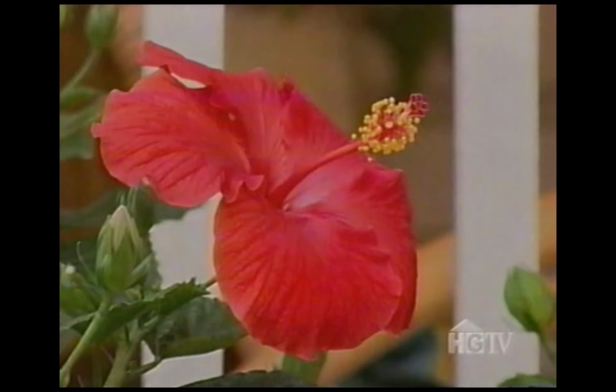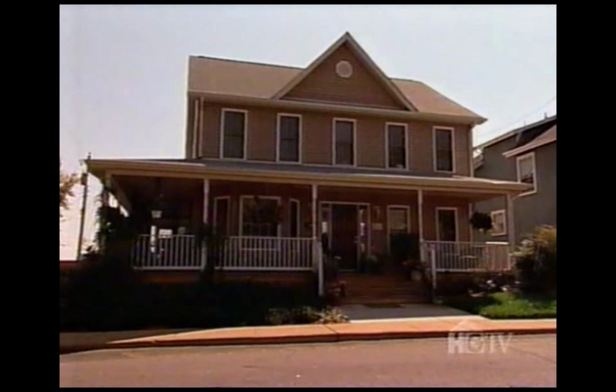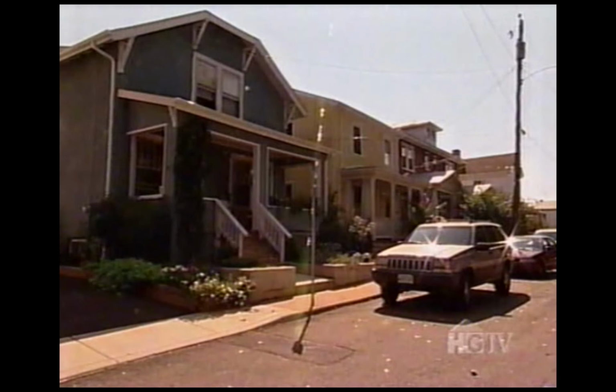The Edwards' efforts start outside their golden yellow house, where greenery fills the space between the sidewalk and their welcoming wraparound porch. I think the house stands out because we have a lot of flowers. Another outstanding feature of the new house is its old-fashioned feel. The couple was careful to make sure their country-style home blended with the older houses in the neighborhood.